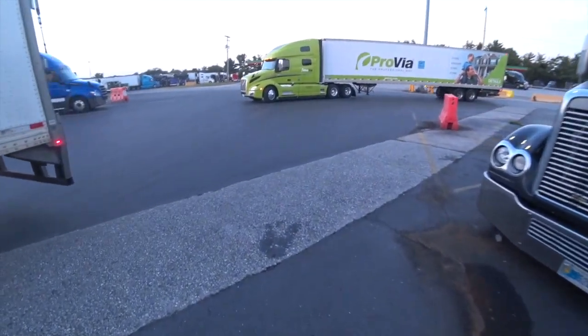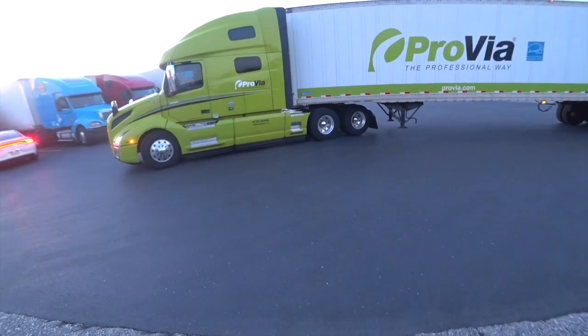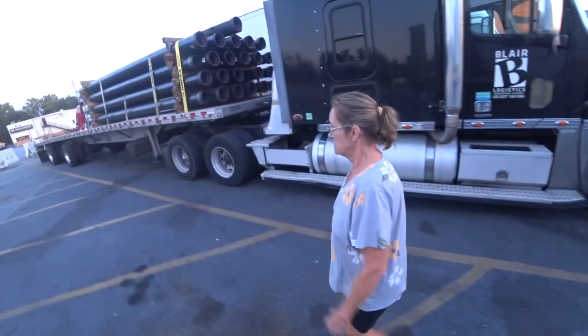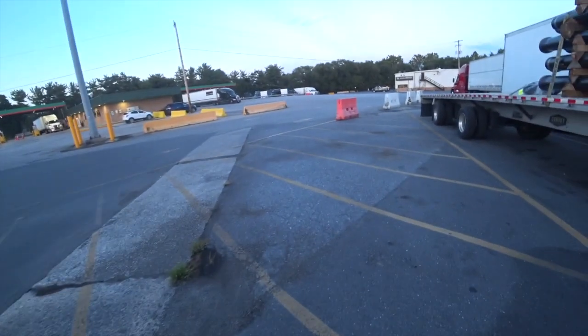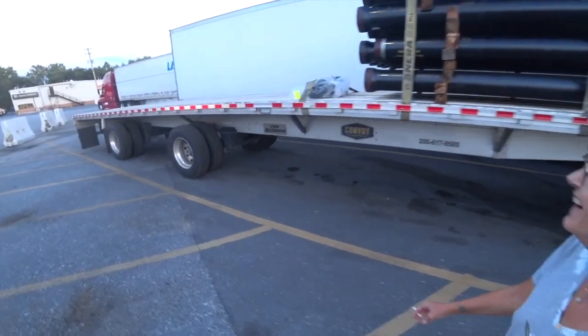Look at that green Volvo. Pretty. Green. You can get ours wrapped. You can wrap it green. Nah, I'd rather spend money on shopping.